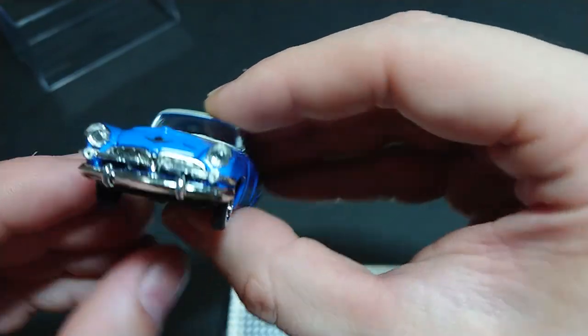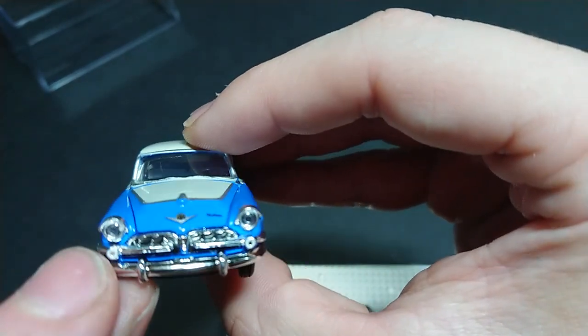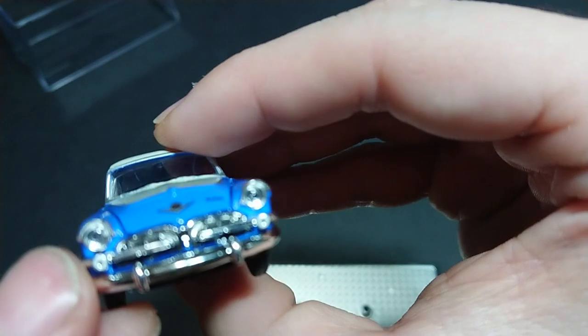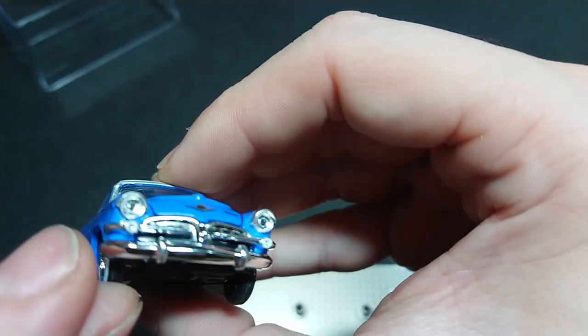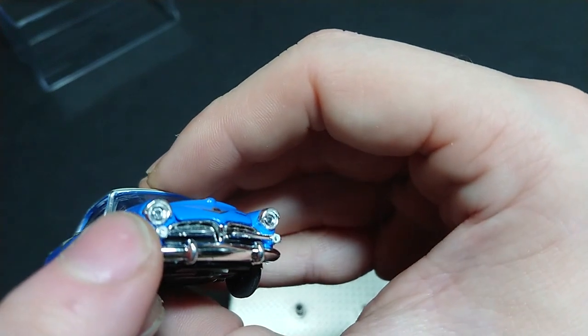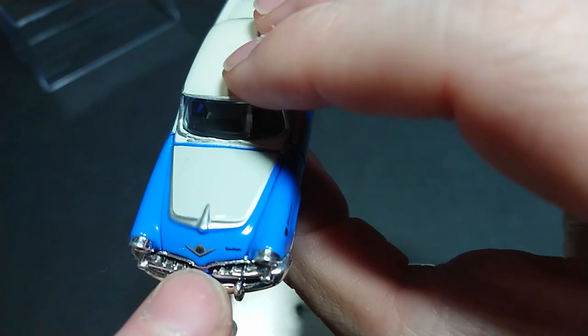And then there you can see the high reflective surfaces of the chrome finish in the front. The lights have plastic caps and metal underneath, or metal-covered plastic underneath. It looks really nice. You can just see the light reflecting off there. You can see that little reflection. It's plastic being reflected by the metal on the inside.